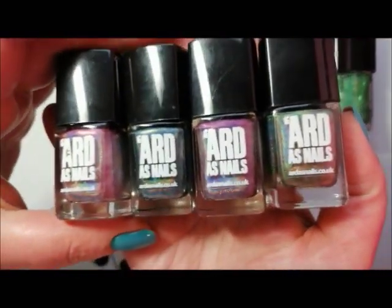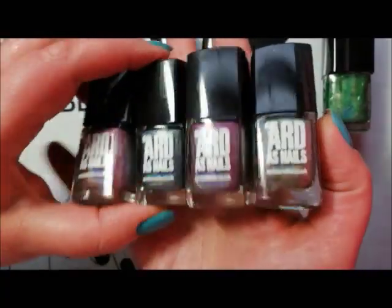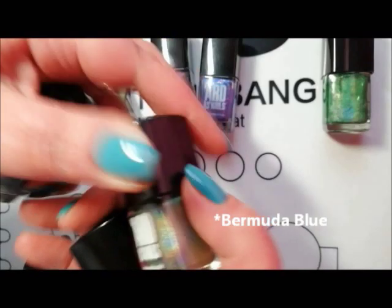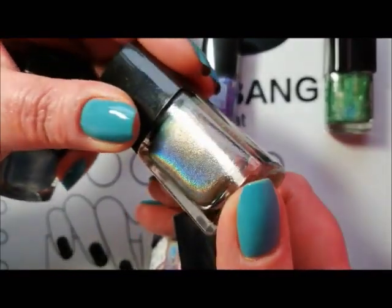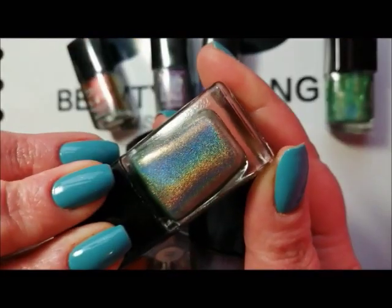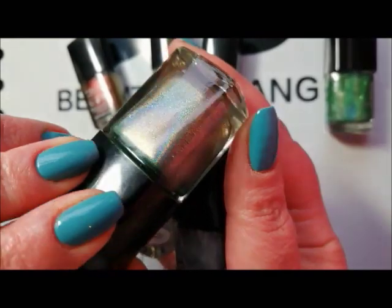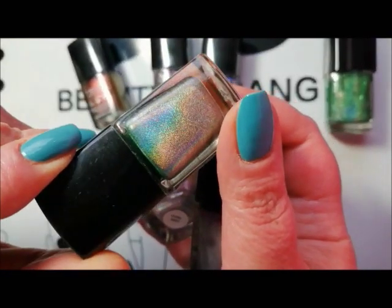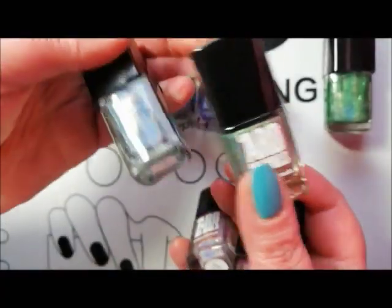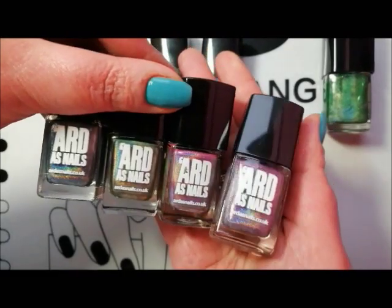These are my 4 remaining polishes from the Here Come the Boys collection, and they are absolutely fantastic, particularly this one. It's a kind of blue teal holographic, and this one here is Mantis, which is a beautiful green holo, and it's got lots and lots of gold flakes. I don't know if you can see them in there, but lots and lots of gold flakes. That looks absolutely beautiful on the nail. So yeah, I'm actually keeping all 4 of my Here Come the Boys collection polishes.